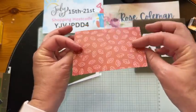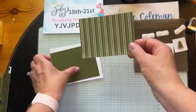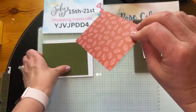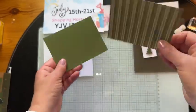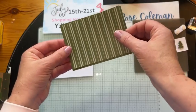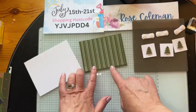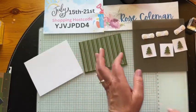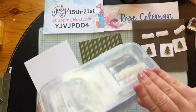Oh, I'm sad to use up my leaves, but it's okay because you get 4 sheets in a package. So you're going to be able to make 2 Christmas cards, and if you really don't want to use this up for Christmas, you could make 2 Thanksgiving cards as well. So love the paper. It's so stunning. I did a feature yesterday where I showed all of the patterns. So I'm going to glue these 2 pieces together.